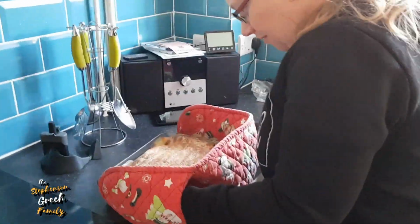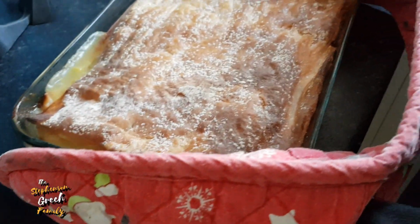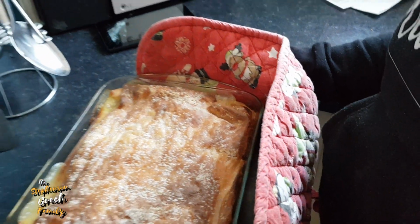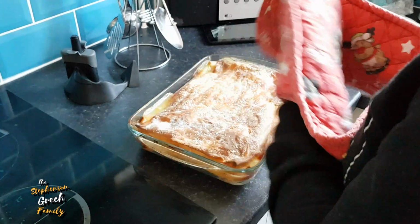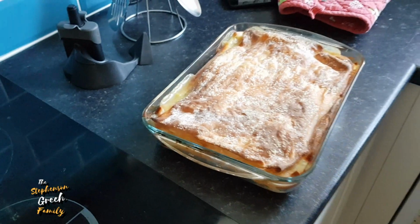And look what's just come out of the oven. It looks like she put some Parmesan on top of that, didn't you? What's the matter with that? Nothing. It hasn't married very well, has it? No. Oh well. Hopefully it tastes nice. It looks nice. Does look nice, doesn't it? See what it looks like in a minute.